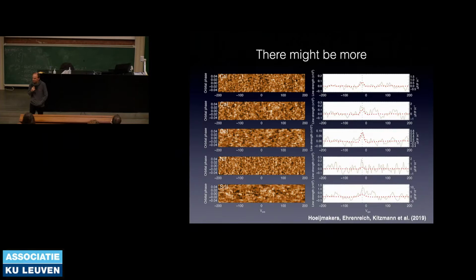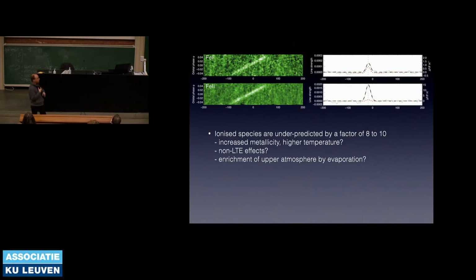Thank you for the talk. I had a question when you were comparing the predicted cross-correlation functions and the observed for iron and iron plus for KELT-9. You mentioned that there could be an increased metallicity. Is that relative to the stellar metallicity? Relative to hydrogen. And of course, relative to the star as well, because I think KELT-9b's central star is almost solar metallicity anyway.